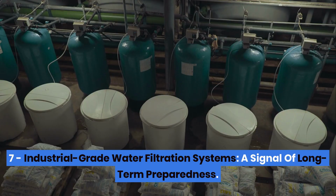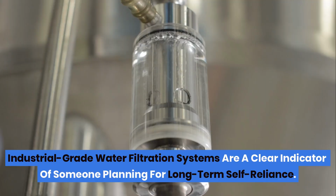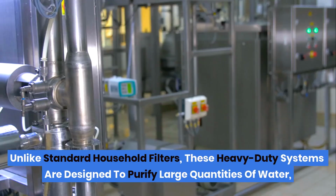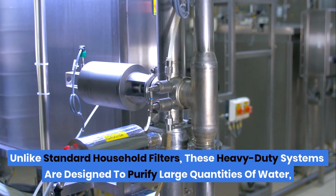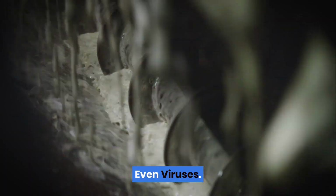7. Industrial-grade water filtration systems. A signal of long-term preparedness. Water is the cornerstone of survival, and industrial-grade water filtration systems are a clear indicator of someone planning for long-term self-reliance. Unlike standard household filters, these heavy-duty systems are designed to purify large quantities of water, often removing contaminants like heavy metals, bacteria, and even viruses.